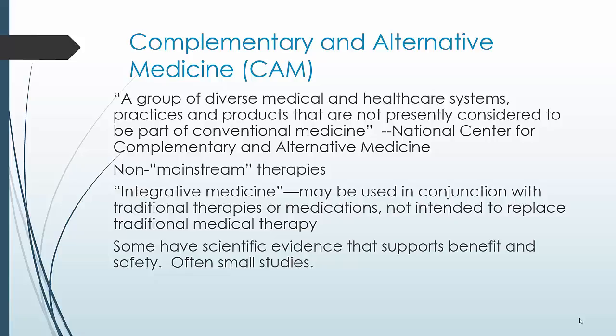Unfortunately, we don't have a lot of scientific evidence to support it. There's some, but they tend to be a little smaller studies in that. My advice to patients with these is usually go with a legitimate provider that has a good reputation and isn't just in town for the day to take everybody's money kind of thing. And if it doesn't help or if it hurts, save your money and don't continue.